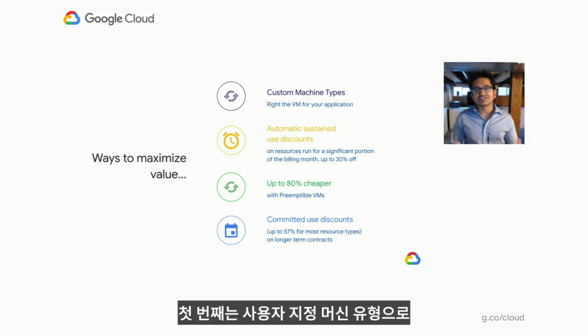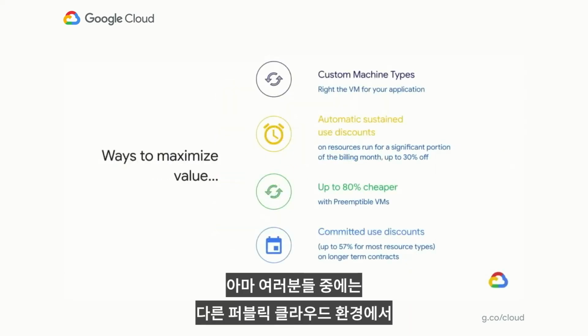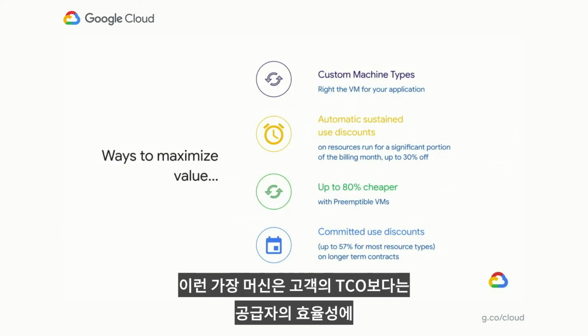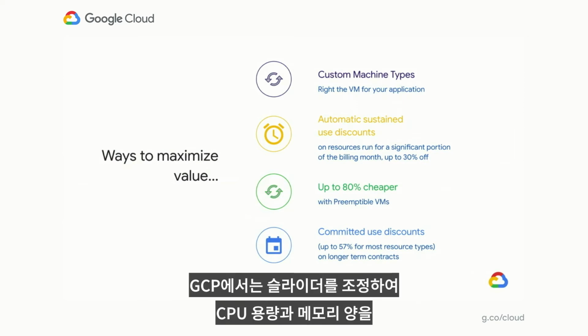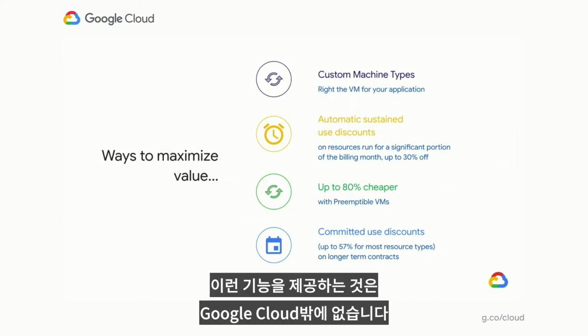The first are custom machine types, the ability to create virtual machines with the amount of CPU and memory that you need. While you may be familiar with predefined virtual machines that you may have used in a different cloud environment, which, by the way, is optimized for providers' efficiency rather than customers' TCO, in Google Cloud, by adjusting a slider, you can choose the amount of CPU and memory that you need. And Google Cloud is the only place where that is possible.